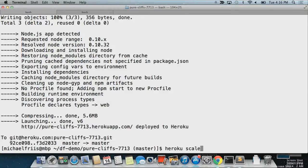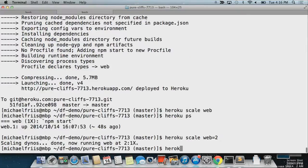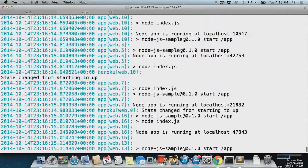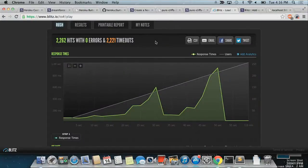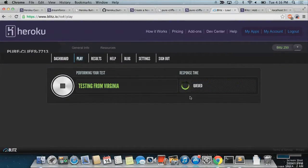So I'm going to scale to 20 dynos. I can tail the log. So you can see that the platform booted up a bunch of additional dynos. We now have 20 dynos ready to be tested. So I'm just going to run the test again.